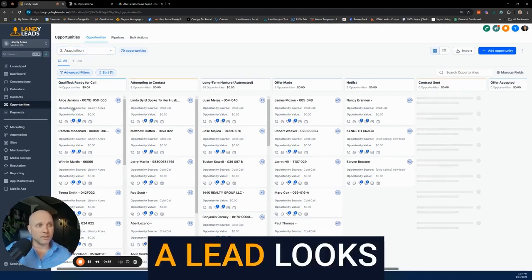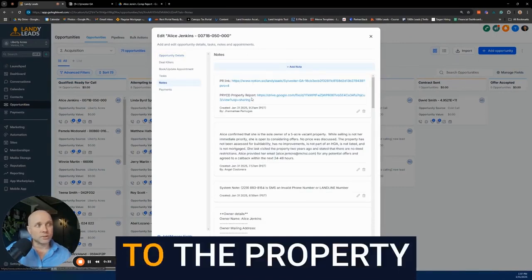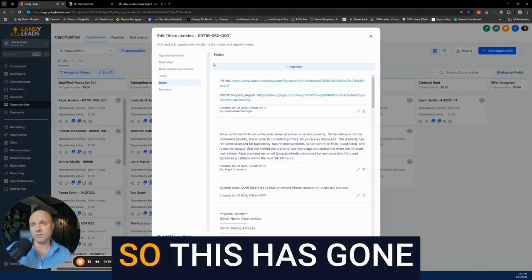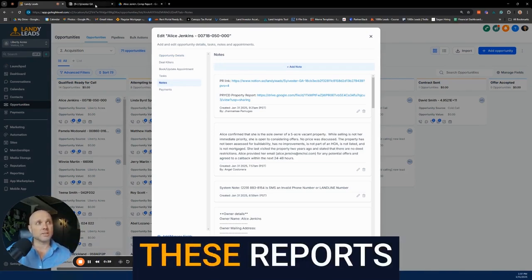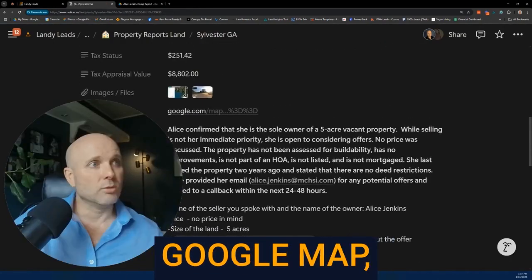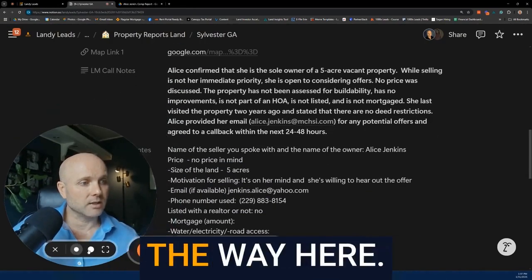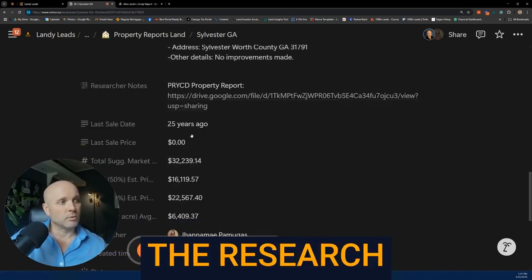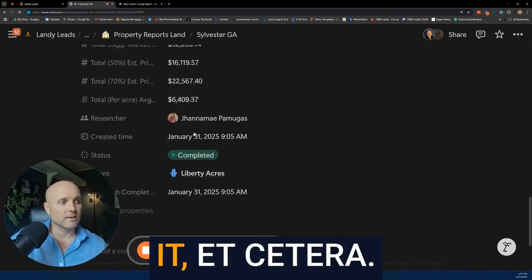And then what a lead looks like is it comes up, and in the notes, it'll have a link to the property report and the price report. So this has gone to our property research team. They've generated these reports, and our property research team has gone and looked at the Google map, the tax status, appraised value, Google map link. Let me get myself out of the way here. The research report, last sale date, suggested prices for it, etc.